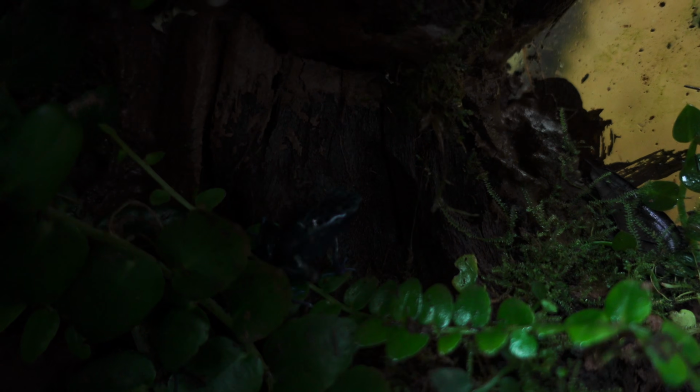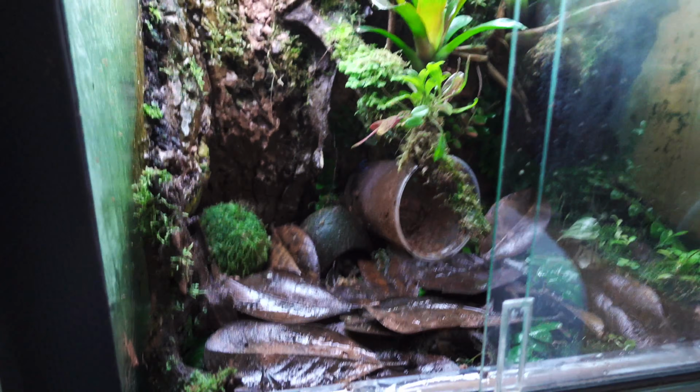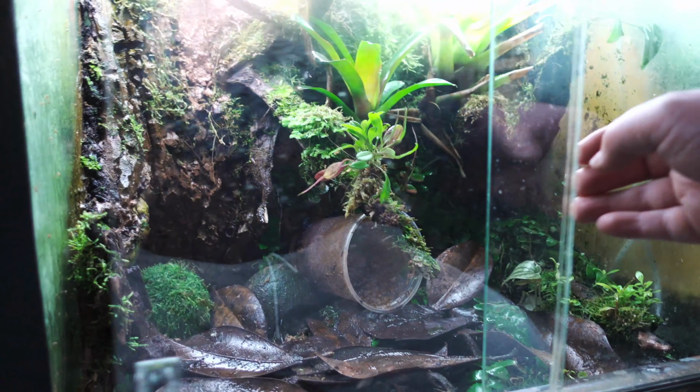This tank just has some Dendrobates Tinctorius Qatari froglets. It's a grow out. I've got quite a bit of froglets in there. There's some green Sipaliwini and yellowback in there as well. But yeah, just for froglets.